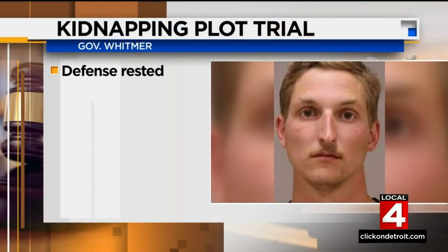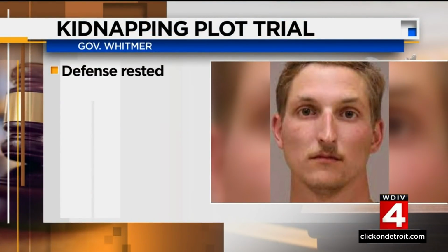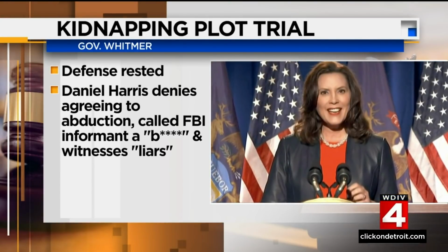to kidnap Governor Whitmer. Defense attorneys quickly rested their case today after one of the defendants did take the stand to testify. That was Daniel Harris. He denied agreeing to abduct the governor. He called an FBI informant the B word and government witnesses liars. And things got tense when a prosecutor confronted Harris about text messages in which he talked about killing Whitmer.